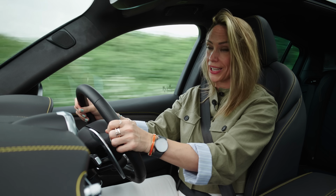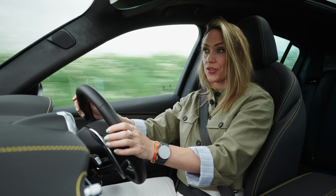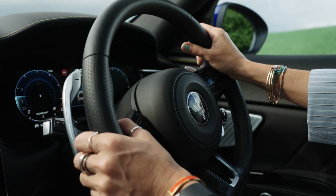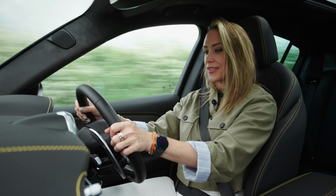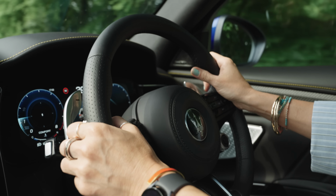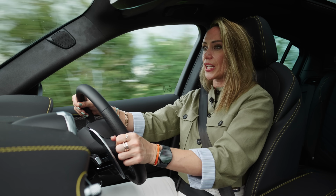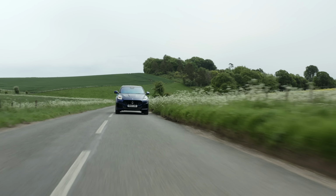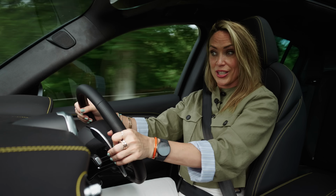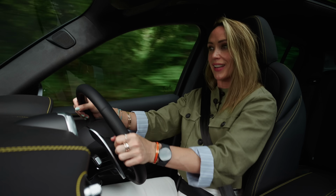Well, they've tried to make it a proper Maserati, haven't they? And you can feel that straight away, mainly with the steering. It's very alert. A lot more weight and feel than your average SUV. It's not quite as communicative with the road as a Porsche Macan's is, but it gives you just enough confidence to throw all 2 tons into a corner with certainty. And when you do, the air suspension stiffens up and stops the body rolling around like it's drunk.